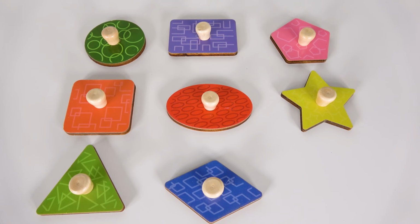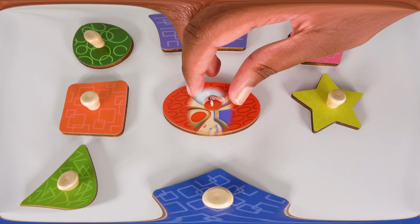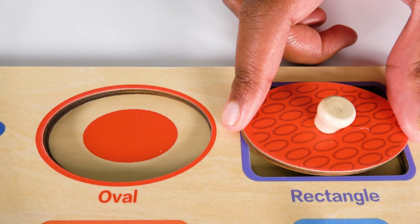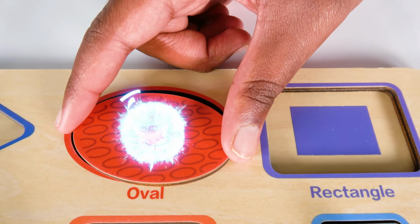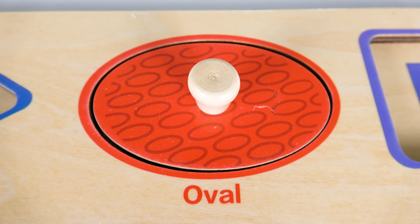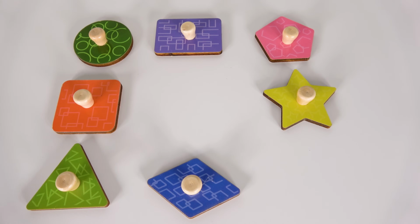Yes, this is the red oval. Where will this red oval go? Will it go here? No! No. What about here? Yes, the red oval will go here. Can you help me find the pink pentagon?